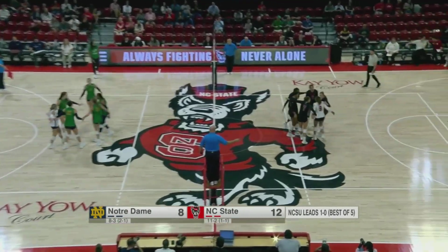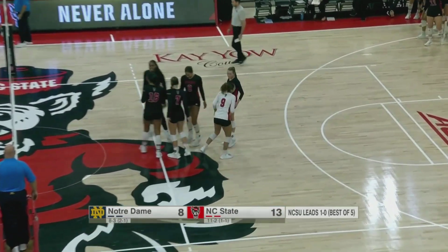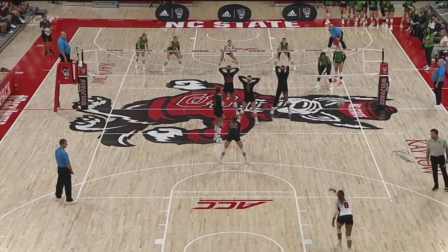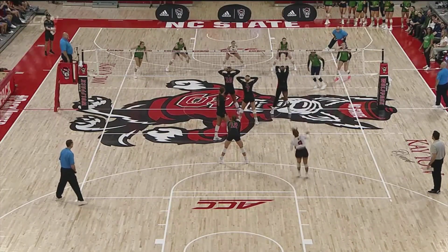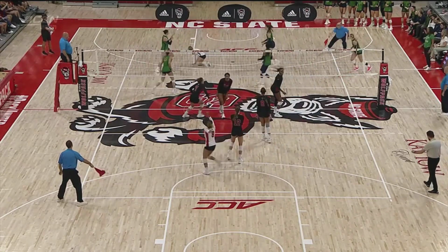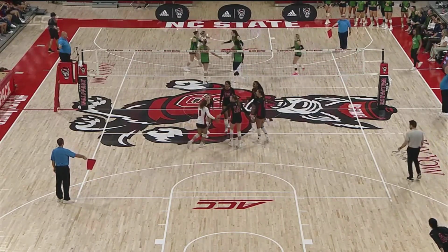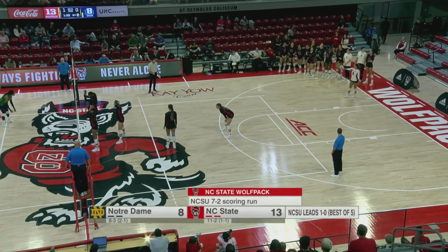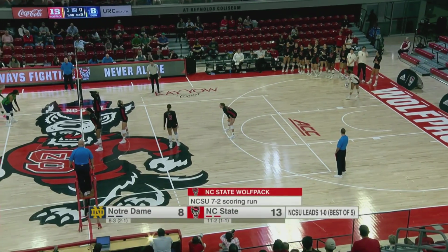Missiles to the back row. What a strong serve. You know, a topspin serve like that is very difficult to pass against, especially with so much power behind it like that. That's like a professional bowler breaking a 7-10 split. That thing had so much turn on it. Oh, look at this run. 7-2 for NC State. Pulling away.